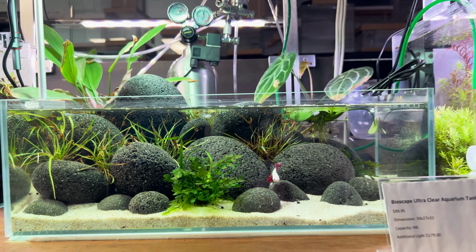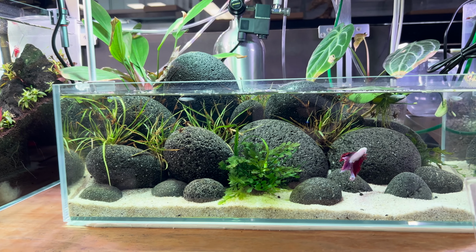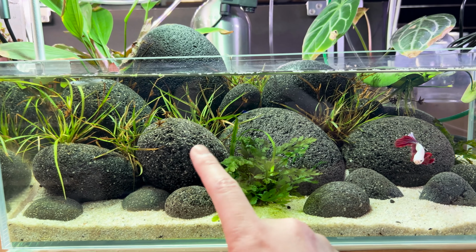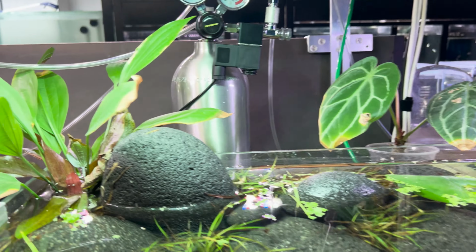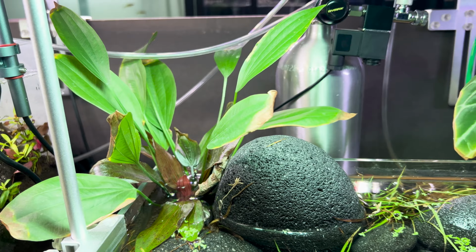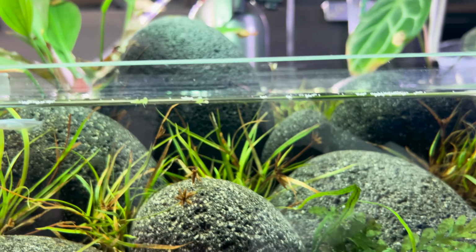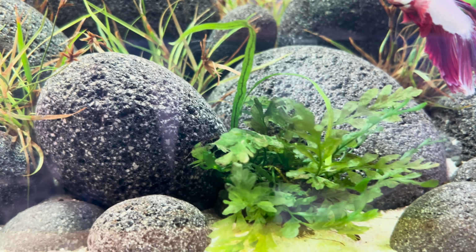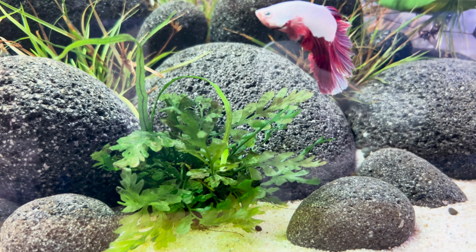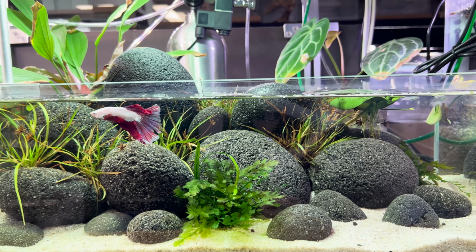And here's another one, another kind of shallow and flat format. I think this is from BioEco, and they've used the kind of river pebble style scape, and some really nice Amazon swords popping out, immersed. I really want to try that. I haven't tried it yet, but I think it looks really nice, the leaves when it pops out. And then Hemianthus callitrichoides and some Bolbitis. This Bolbitis looks like it's the mini version, which is quite rare here in Australia, but it's really nice because it stays nice and compact and small, and a beautiful betta.